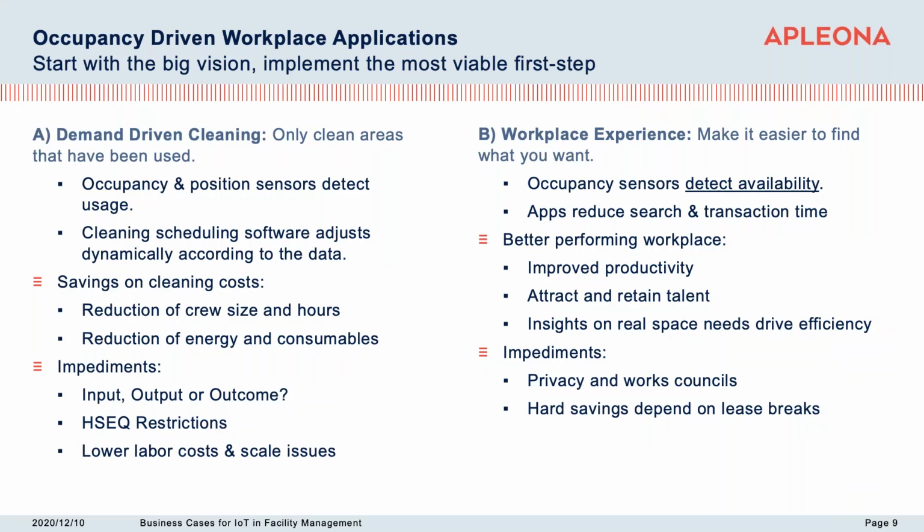So first of all, let's look at demand-driven cleaning. So the concept here is that we look at what people have actually used and only clean that, okay? And the expected result is that you're going to be able to reduce your crew size, you're going to be able to reduce the number of hours worked, and possibly reduce some energy and consumables. But there are impediments, and the first impediment is the agency issue that Hannah brought up. You may have an existing contract that may not let you capture the benefits, or it could be that the one who makes the investment is not the one who takes the benefit. Another impediment is that there might be health and safety requirements that simply don't allow you to make some cleaning reductions, whether or not the space was used.